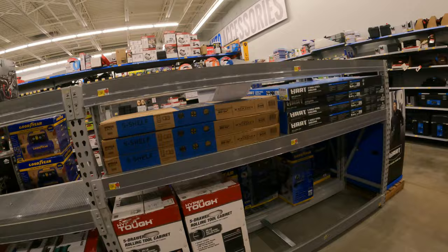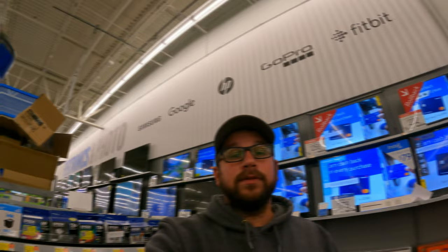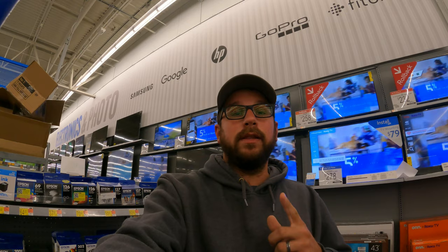So now we can scan both of those at the same time, kind of get an idea of what's going on. All right, so the counts on the Cricut machine are 6, but it's on the sales floor. We're having someone go in the back room, and then the counts on the garage cabinet, unfortunately, are a big fat 0. We'll just have to keep looking around for it.